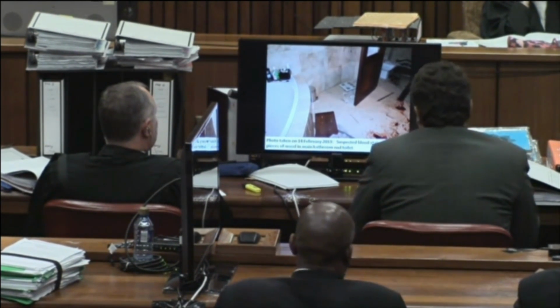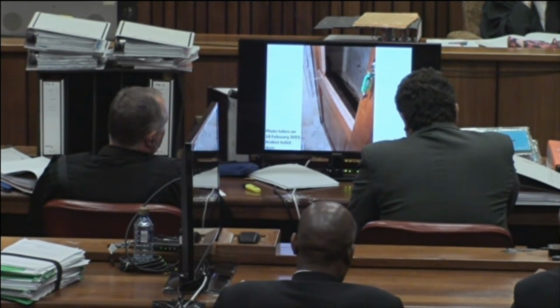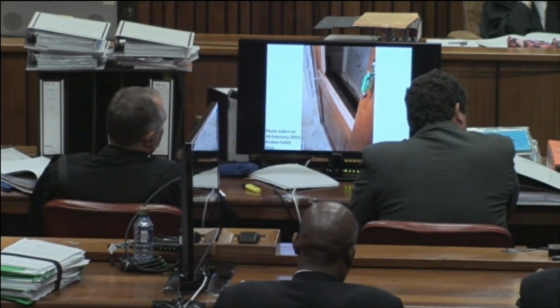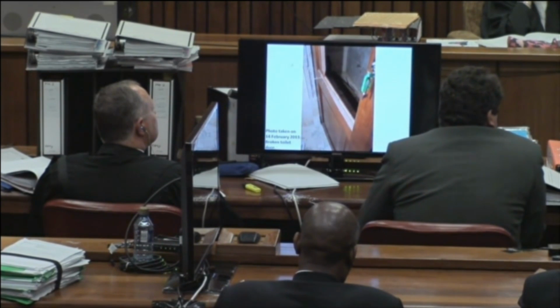Now, on photograph 113, one can see a key. That is right here. This is the door as you stand next to the window that was open, the bathroom door. What you see towards the left hand side is the front of the toilet door.